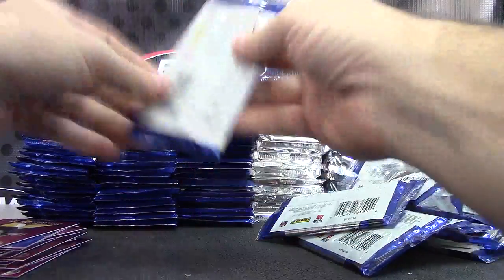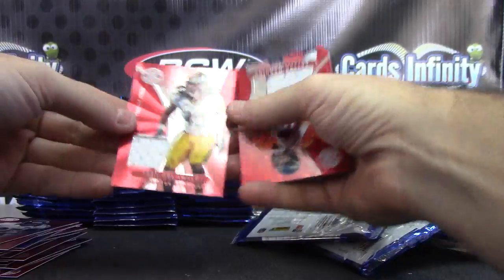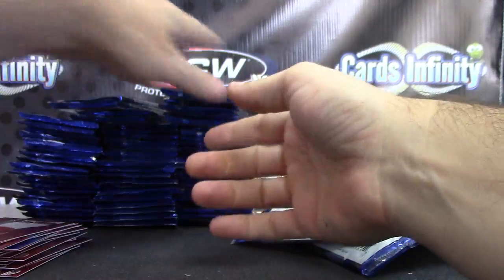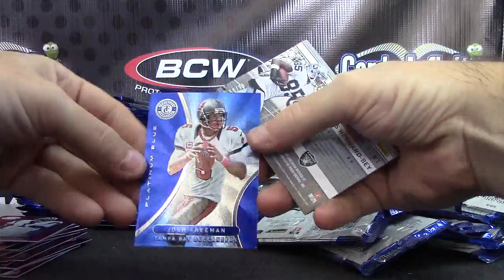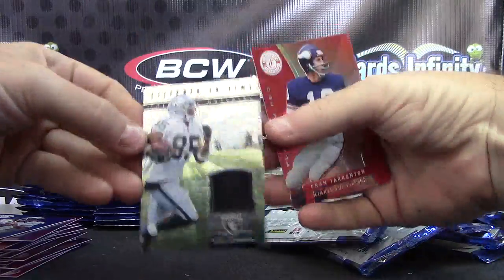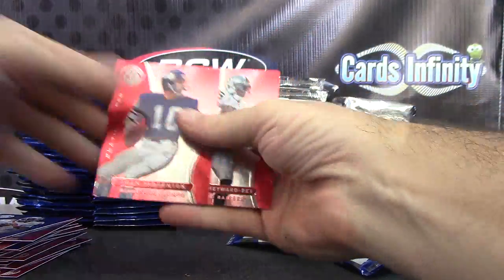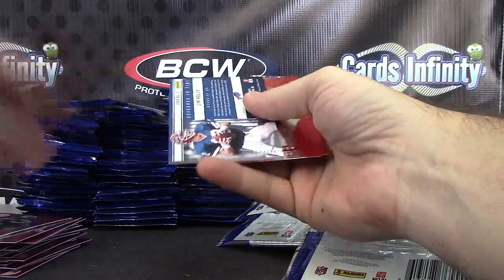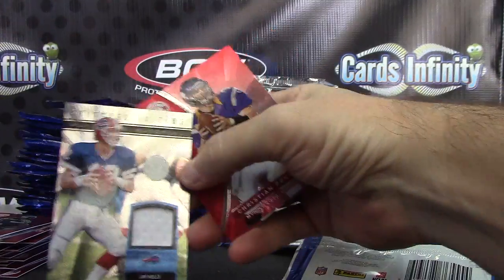Single jersey. $299, Troy Polamalu jersey. $199, Josh Freeman, just a blue card, and Darius Hayward Bay, Stitches in Time, jersey. Jim Kelly, jersey. It's going to be a while. I got to break all this.